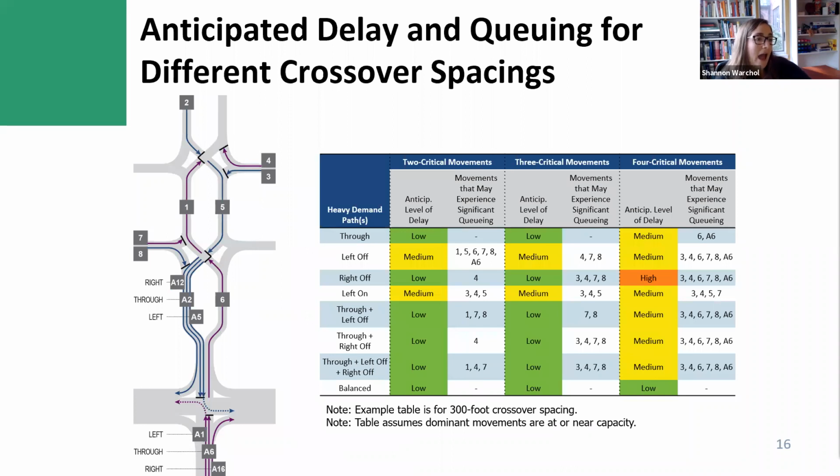We've also added in here a table that talks through, depending on what your vehicle demands are, so whether you have a heavy left turn onto the freeway or off of the freeway, or maybe a combination of movements, we provide a recommendation of, you can see for each of the critical movement schemes, 2, 3, and 4, what your anticipated level of delay would be. So for 2 critical movement, when you have a heavy right turn off of the freeway, maybe not the way to be going. And then you can see, additionally, those numbers there relate to the movements that may be having some queuing issues. So it just helps you as you're creating your simulations, think about where you should be seeing concerns, even in these phasing schemes.